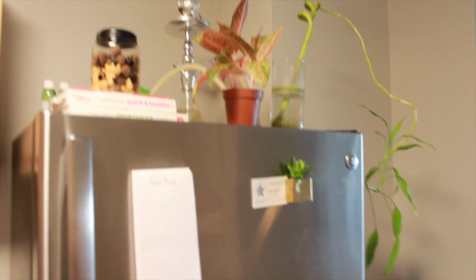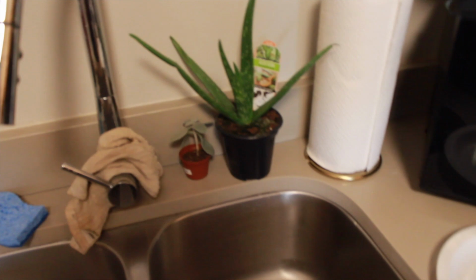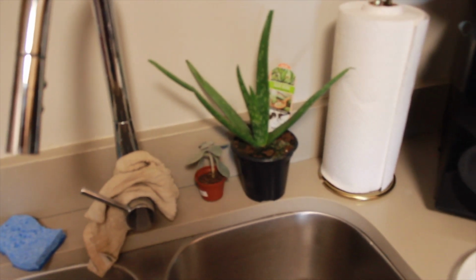The one thing that I do want to change is the wooden platter. I want something that is going to be black or is going to match the marble a little bit better, so I am looking for something like that. But for the most part, the kitchen piece is done.